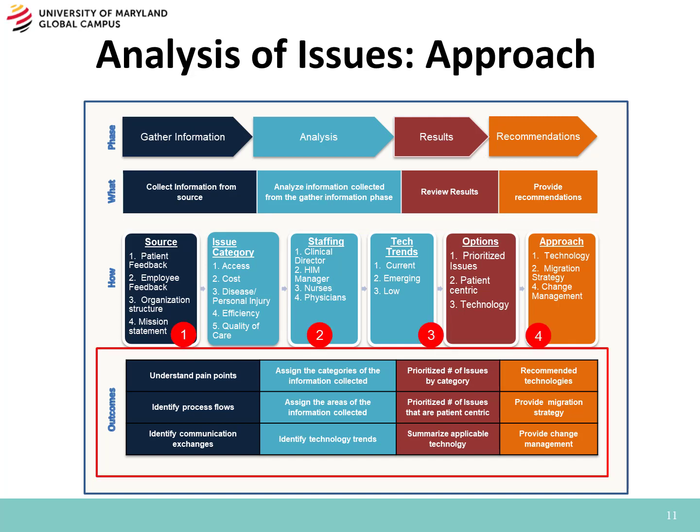At the bottom level are the outcomes, and the outcomes are the end result of the phase. In this case, number 1, the outcomes from gathering information are understanding the pain points, identifying process flows, and identifying communication exchanges. Same with the analysis of number 2, same with results of number 3, same with recommendations on number 4. If you notice, at each phase you can track through each level based on the color code.